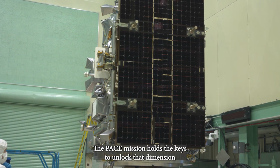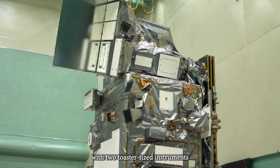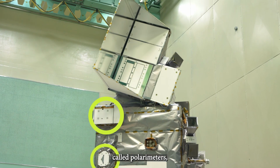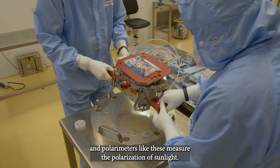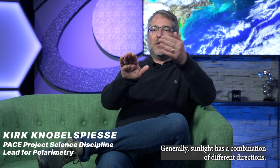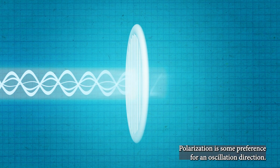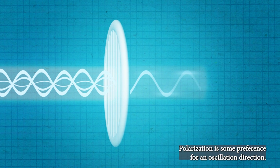The PACE mission holds the keys to unlock that dimension with two toaster-sized instruments called polarimeters. And polarimeters like these measure the polarization of sunlight. So generally, sunlight has a combination of different directions. Polarization is some preference for an oscillation direction.